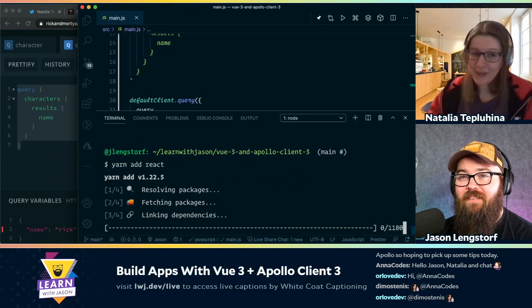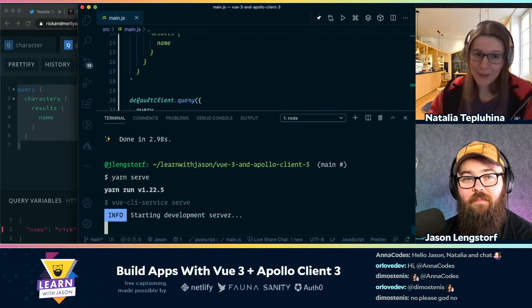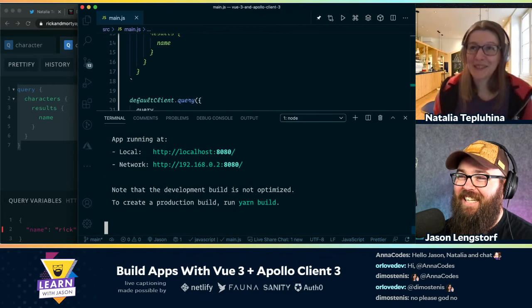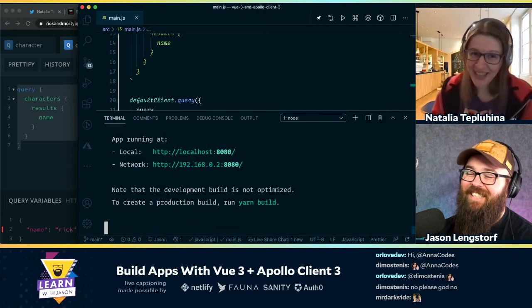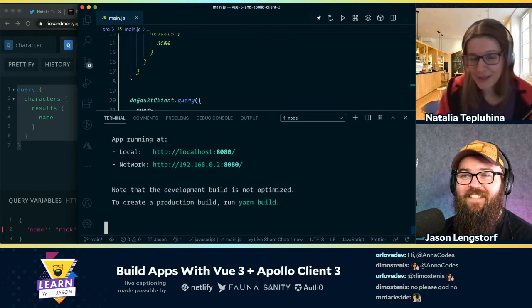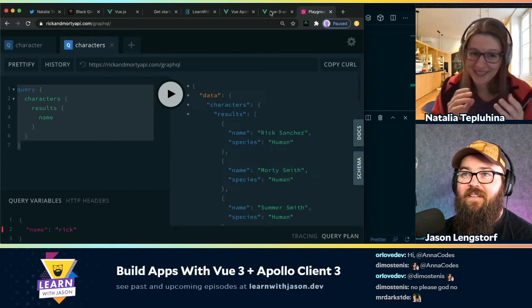And don't ask why, because when I discovered this, my main question was, Apollo, why? Why are you so cruel to me? Why do you make me install React in your app? But probably they will change it to be a peer dependency at some point. Sure, I guess so. But so far, it's very funny. You get to install React.